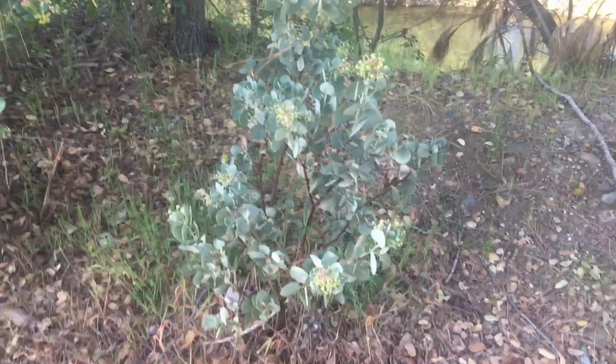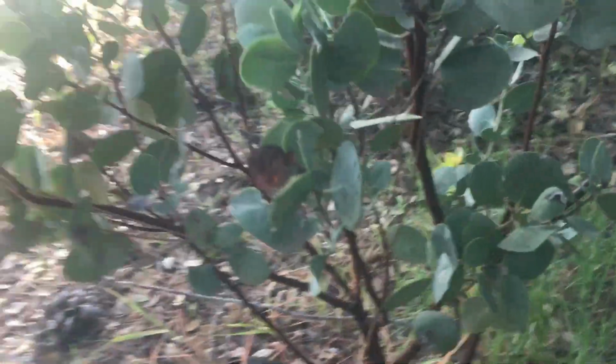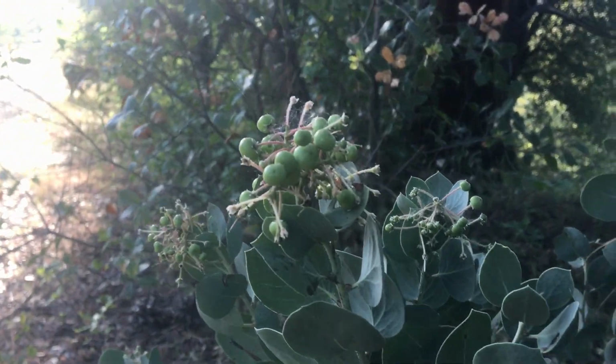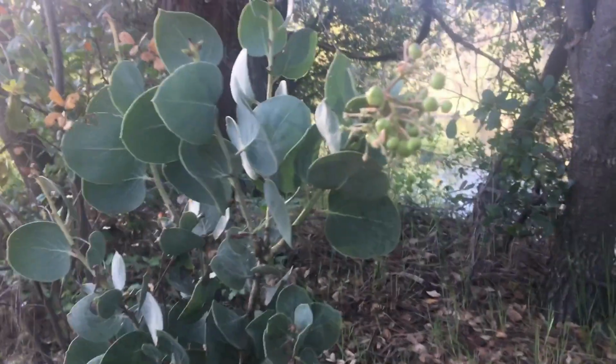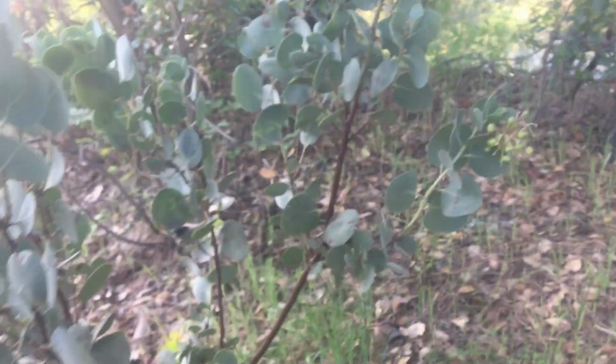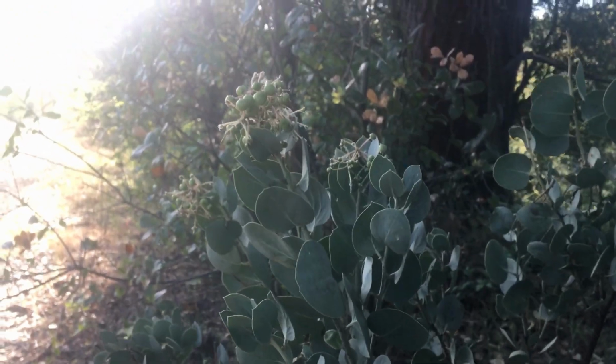But the willow. So here we have a young manzanita plant. Manzanita bush. Manzanitas are pretty much like one of the iconic plants of California. They have like this really red trunk and these like bluish greenish leaves, and they produce berries. So you can see all the berries starting to form here, and these berries are actually edible.